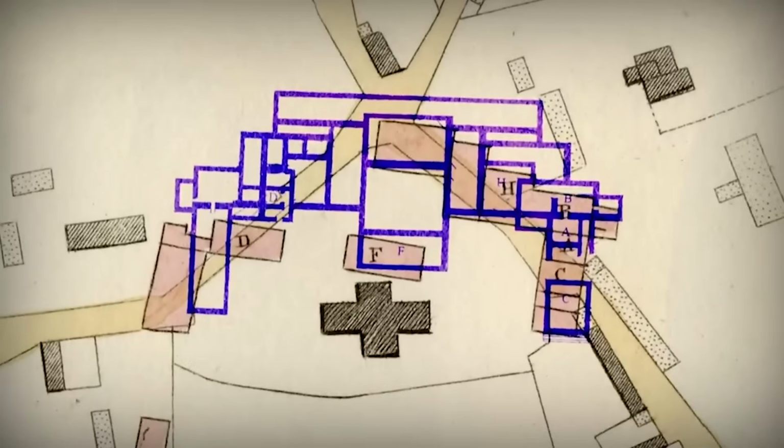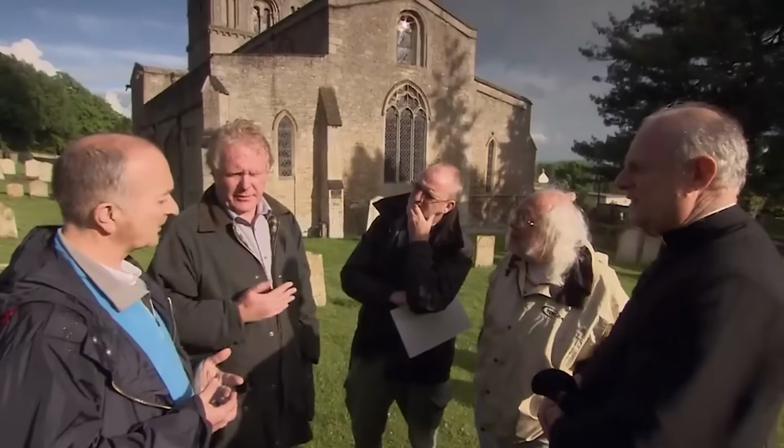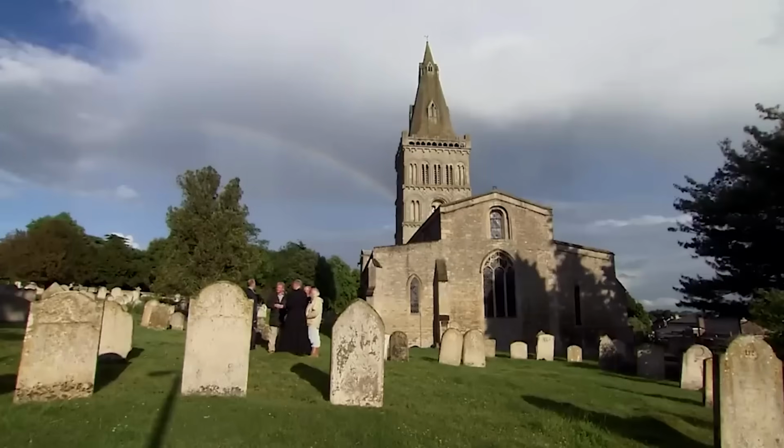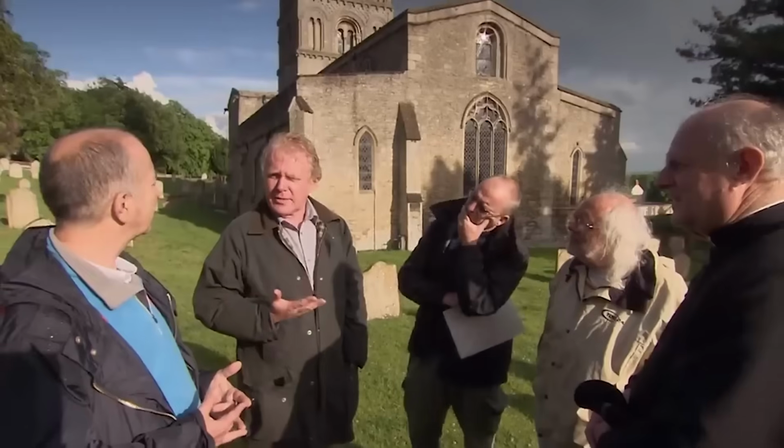Well, it's a pretty enormous building, Tony. From where we're standing to the far side is 110 metres. Crikey. Well, if it's that big, it would absolutely dwarf the church, wouldn't it? Yeah, it would. It would be 2 or 3 times bigger than the church. So what could something that size actually be? Let's go back to Artis. He called it a praetorium.